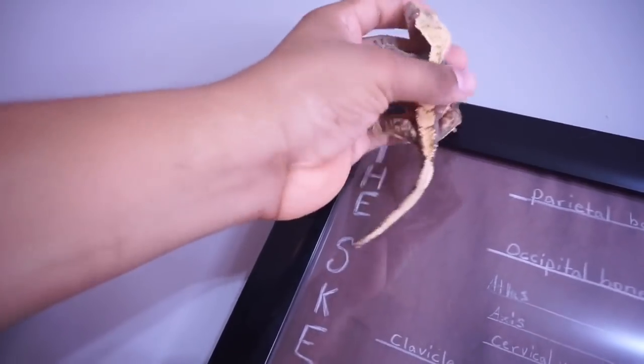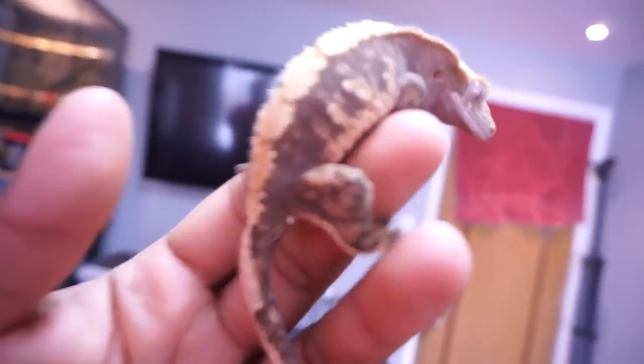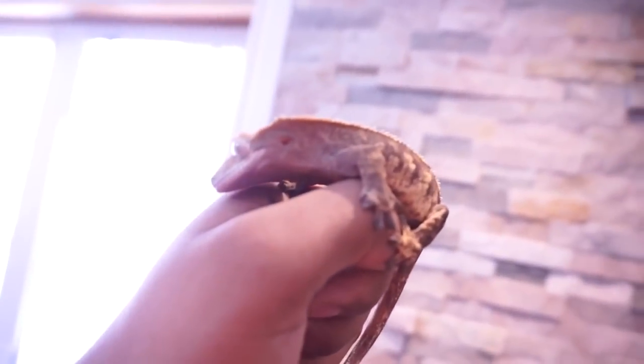Now this right here is my crested gecko. This is her enclosure. It's a picture frame. It's a pretty good enclosure. This girl right here has been with me for about a year and a half. What happens sometimes is that she is sleeping during the day and I don't like bugging her, and at nighttime she comes out to eat. That's pretty much her life right there. And I'm telling you, she has a pretty good life.